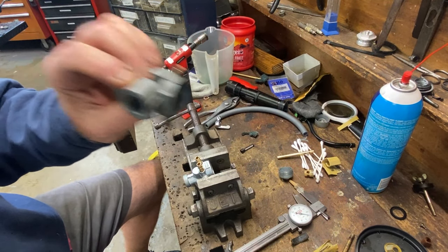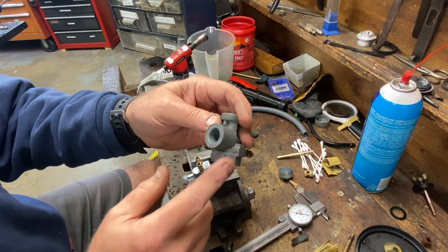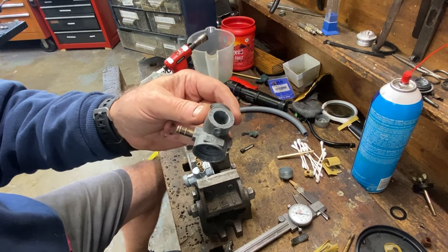And I'm 99.9% certain now that this is gonna be usable and it'll be original. And that's the cool part. Okay, mostly original.